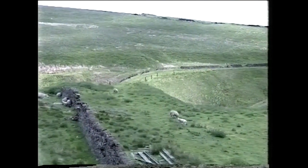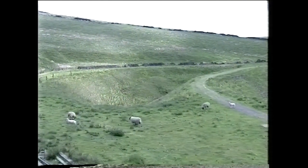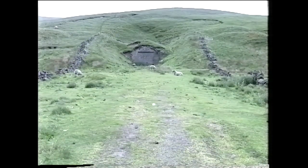A modification to the alignment ironed out one of the sharp curves. A short distance from Burbage Tunnel, Alan spotted something of considerable interest. When the line was first built in the 1830s, it was laid with cast iron fish-bellied rails on stone sleeper blocks, and this is one of those stone sleeper blocks we've found this morning.